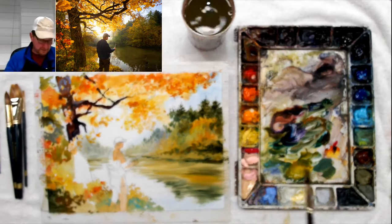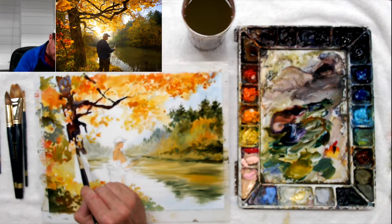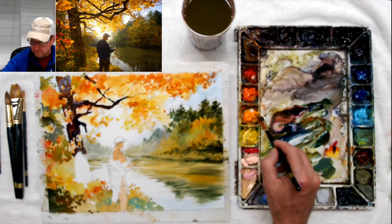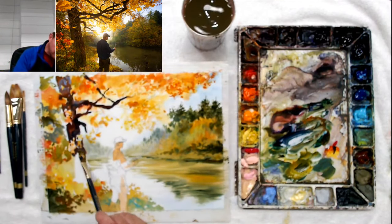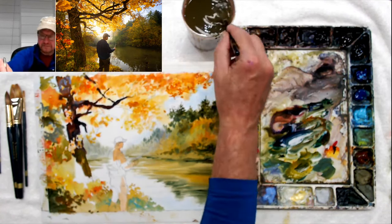Oh, let's keep on going down here. Sorry about that. Let's go there first. Biggest areas first. Don't do details until you get the big stuff done. It's always good to get the big stuff going first. Now, since the light is hitting this side of the tree, I'm gonna make that a little bit lighter. I'm gonna wet it first, just whatever is in my brush.